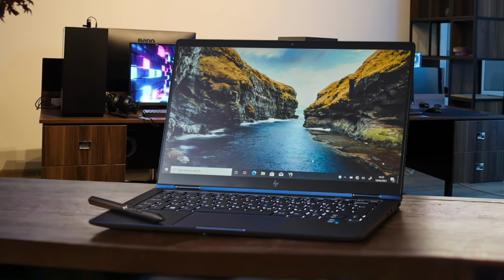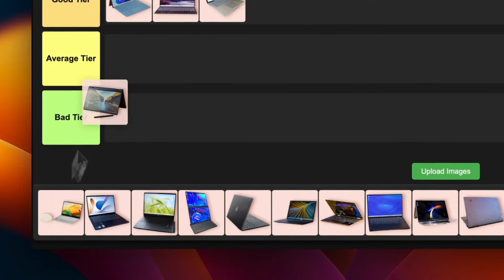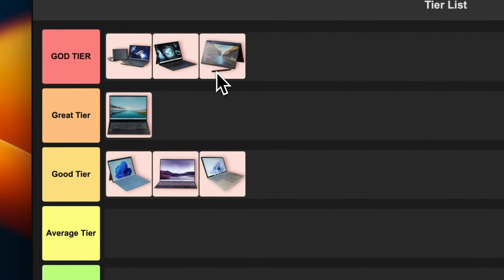Plus, that 13.3-inch display is gorgeous. Sure, it's pricey, but for business users who need the best of the best, this is it. I'm not even hesitating. This baby is going straight to God tier.